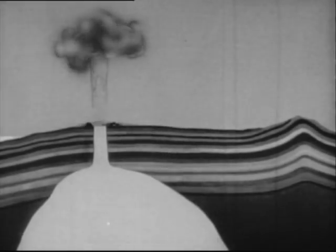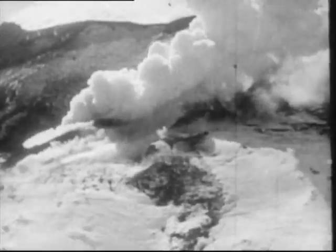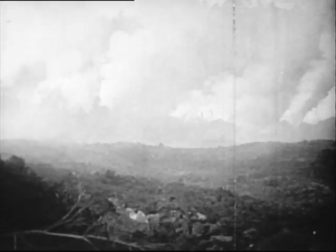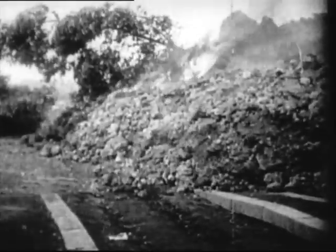Steam and other gases burst from the crater with tremendous force. Solid fragments of hardened lava, varying in size from fine dust to huge blocks, are thrown upward to great height and scattered far and wide. Or molten lava may issue from the crater and spread out over the surrounding land. As this lava creeps slowly forward over the countryside, it may bury fertile fields and destroy buildings and even entire cities.